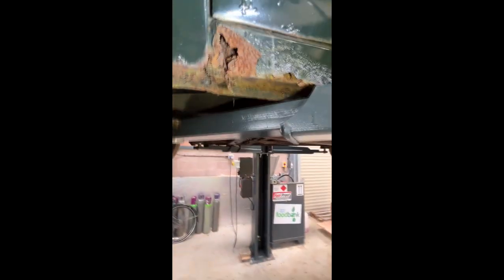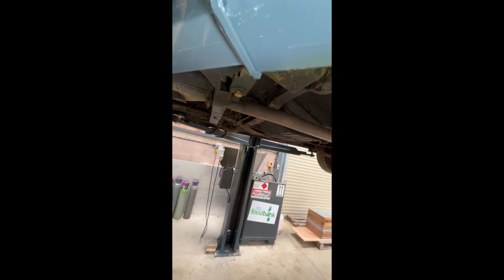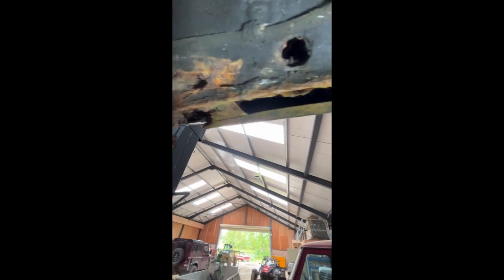So we knew there was a hole here, and as with all these things, it's probably the tip of the iceberg. Yeah, lovely. Oh, look at that. Oh, baby. Lots of rust. So this is going to be the side, I think, where a new sill, possibly inner and outer, I don't know, we'll have to wait and see. Looking at the inner, it's gone through there as well. That's pretty crusty. All of that's pretty crusty. Crusty all along. It's just falling apart.